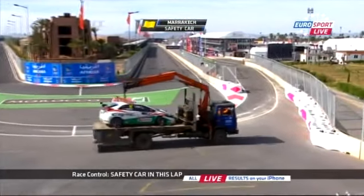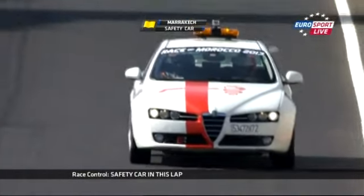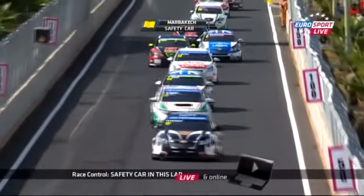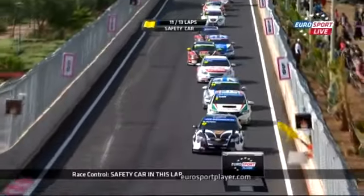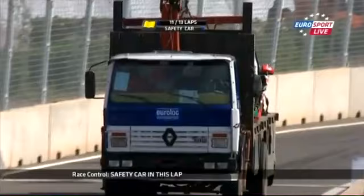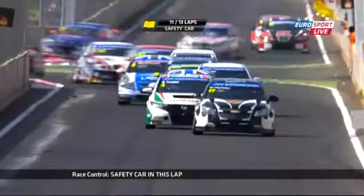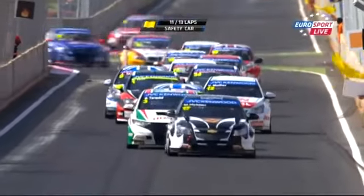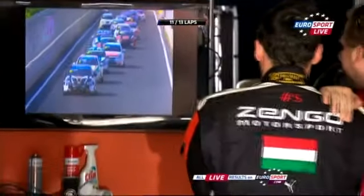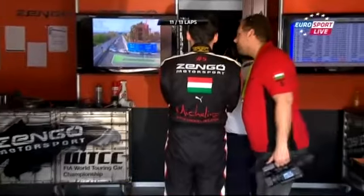Thiago's wreckage has been recovered. Of course, now with a very short turnaround between races, he might not get on the grid for race 2 either. Getting ready to reset the field and restart the race. We'll be on lap 12 of 13 here in Marrakech. Thiago Montero's wrecked Honda is taken back to the pit lane for the team desperately to try and get him ready for race 2, as Norbert Mikulits watches Michel Nukia getting ready to lead the race.